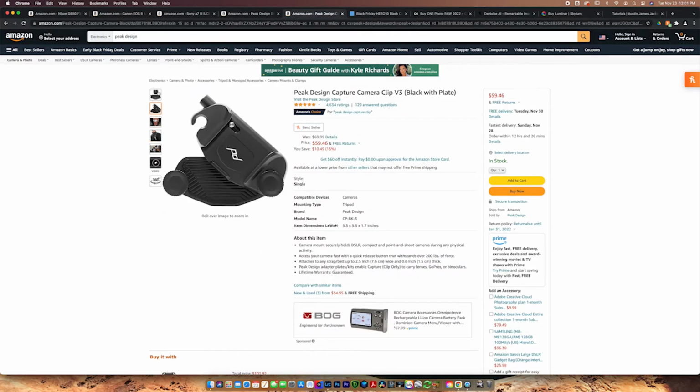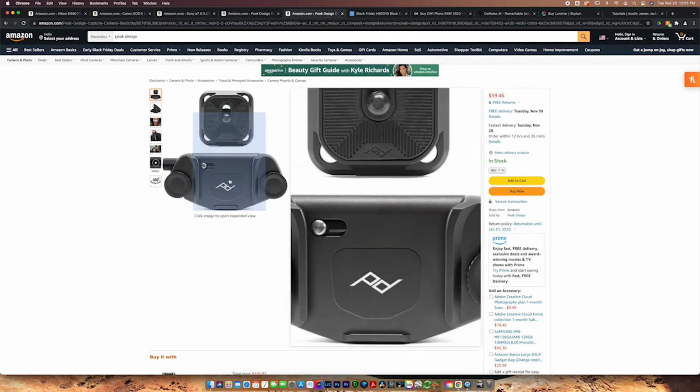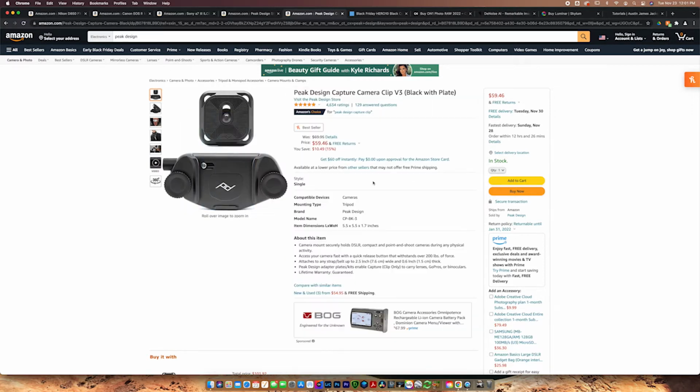And you can see, really simple, easy to use. This goes right on your camera, and this goes on your bag, and then this straps into this once it's on your camera. So super easy to use. They are nice. A lot of photographers love them. I personally don't, but a lot of photographers do. So I wanted to highlight this deal. This one is also 15% off.